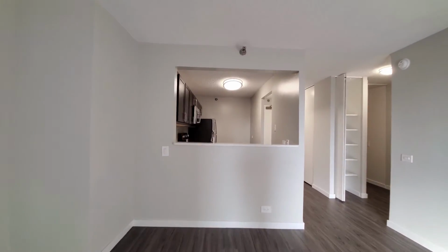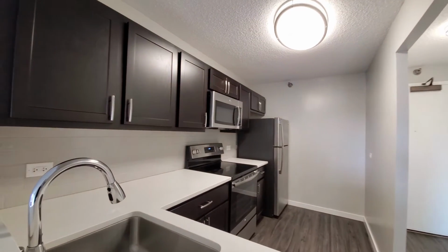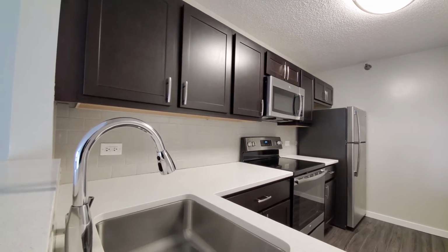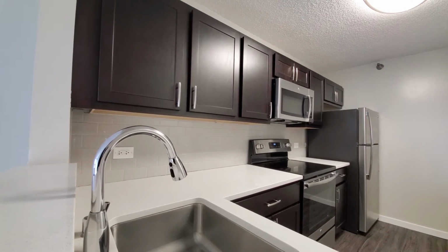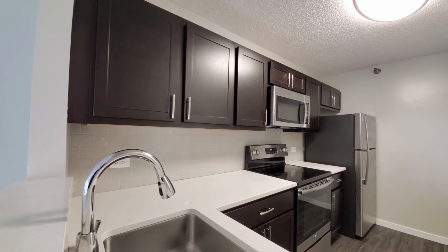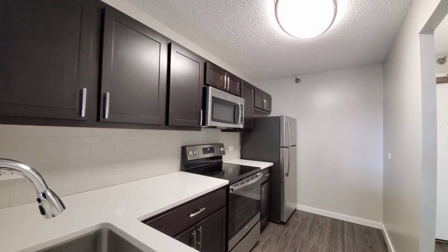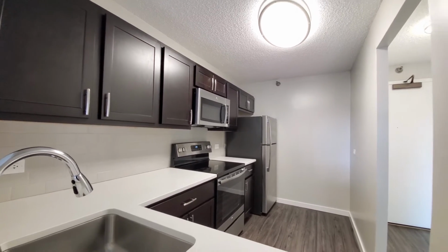Pass through into the kitchen. One of a variety of finished packages at Presidential Towers. This one has quartz counters. Undermount stainless steel sink has a gooseneck faucet with a spray attachment. It's an espresso tone cabinetry. 4-burner electric range, built-in microwave and dishwasher.